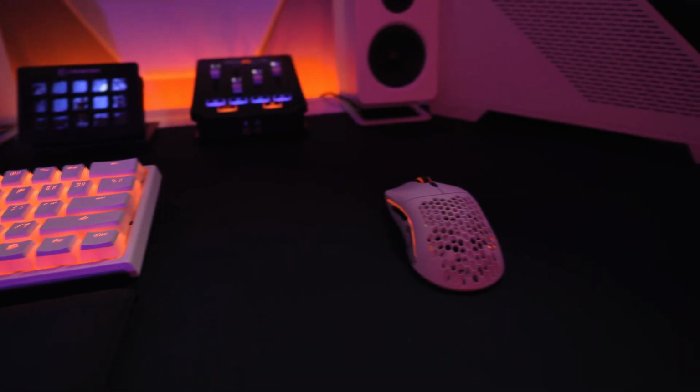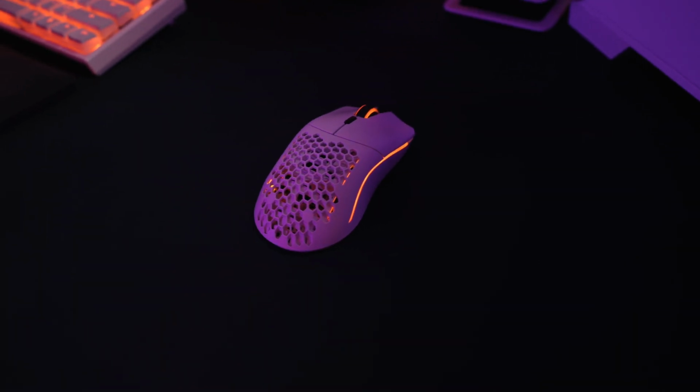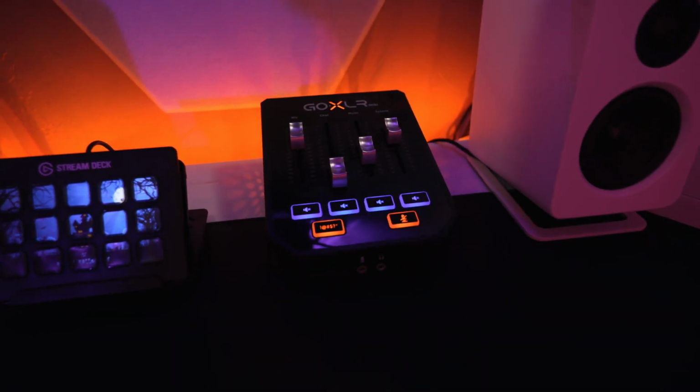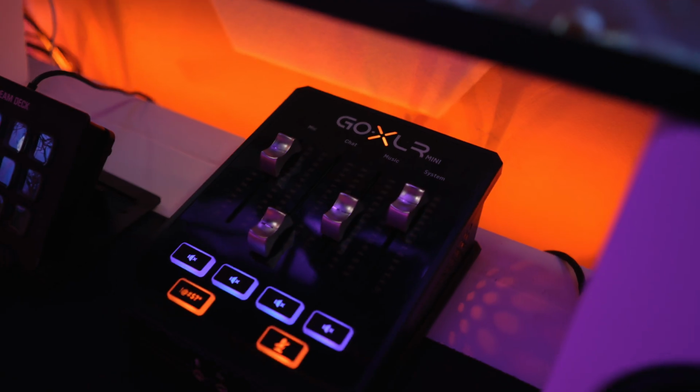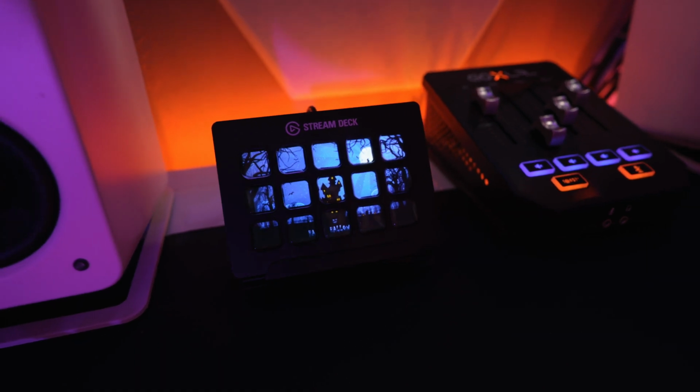And on my desk, I have a Ducky One 2 Mini as my keyboard, just lit up in orange, as well as the glorious Model O, which is also lit up in a pulsating orange. And of course, I couldn't forget about the GoXLR, which I have as orange and purple as well. And couldn't forget about the Stream Deck that I set to a Halloween wallpaper to match the vibes.